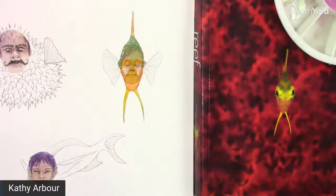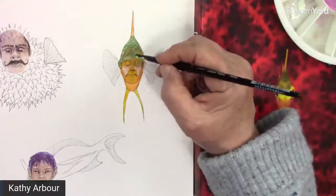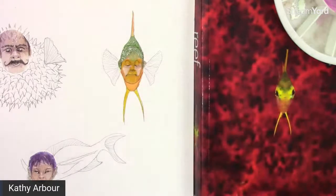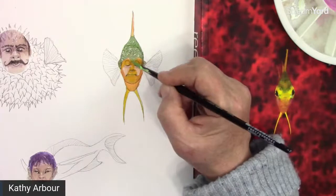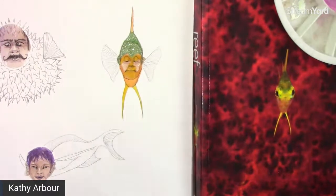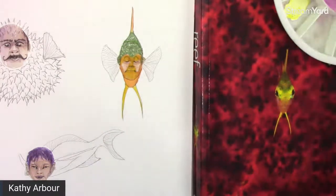Okay, let's see what that guy looked like again. So I'm going to bring that around his eyes, around and down, like that. And then I'm going to make some of that bright yellow. We need some bright yellow in this one here, just to brighten that up.